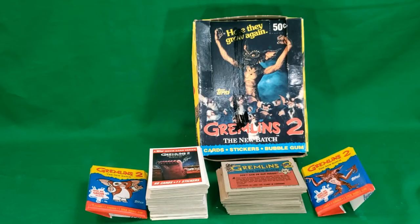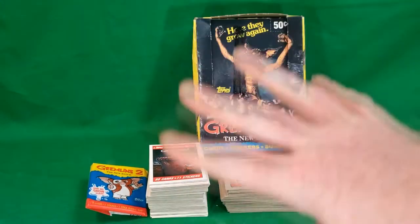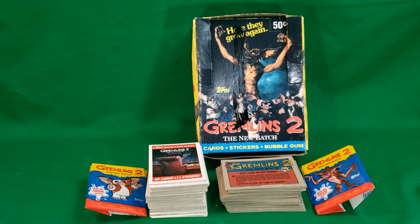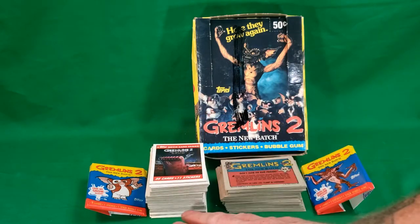All right, guys, I'm back. I've got them sorted out. This is a complete set minus those four sticker cards that it was missing. We were missing sticker card number 2 from the Mogwais, and then from the Gremlin sticker cards numbers 3, 6, and 8. So those are the only ones from this set that we're missing. Otherwise, it's the complete set.